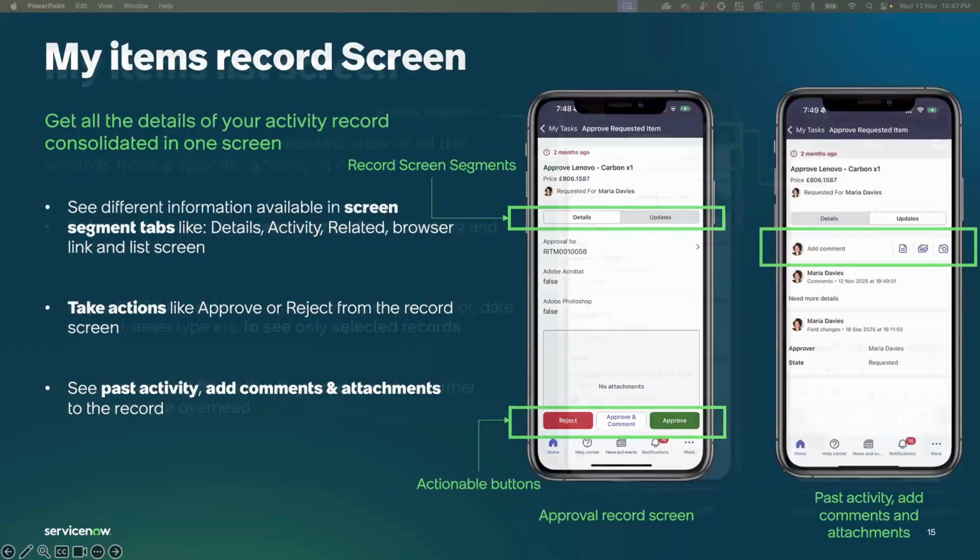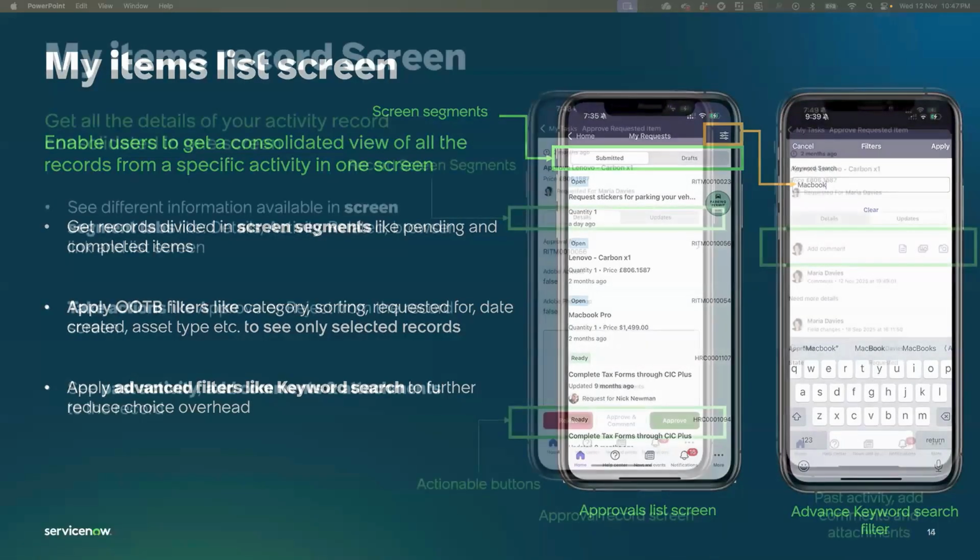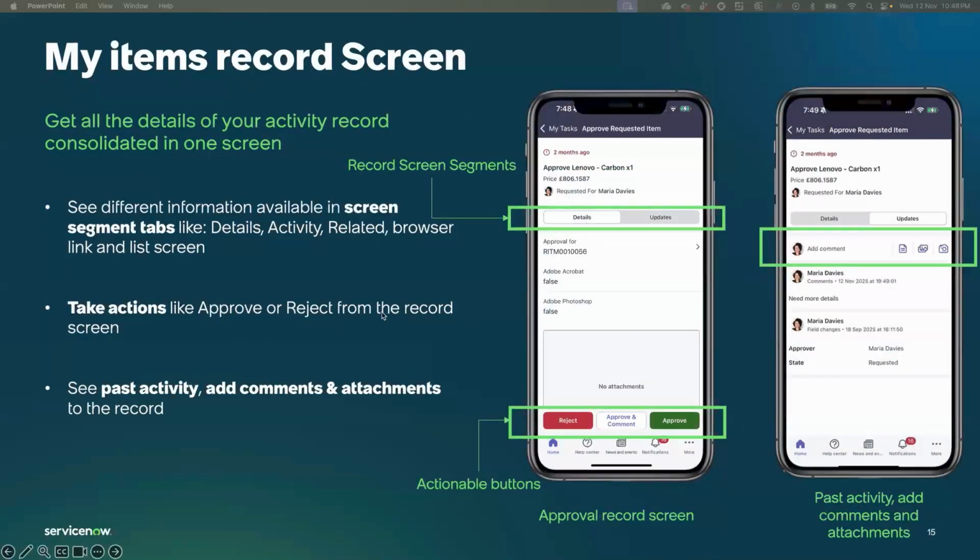Okay, so this was the list screen, and let's say I click on a particular record on this list screen. It will take me to the record screen. The record screen is, you could say, one dedicated place for all the information related to that record or that activity. So here, this is a record for an approve requested item.